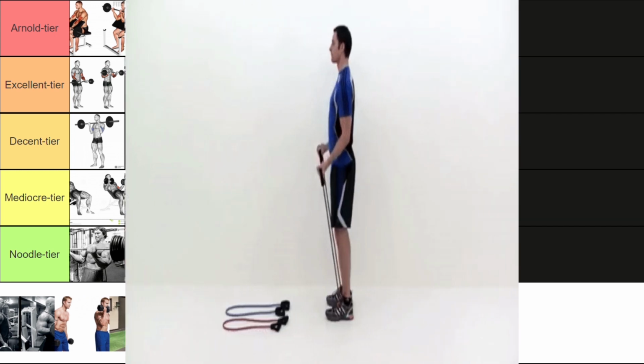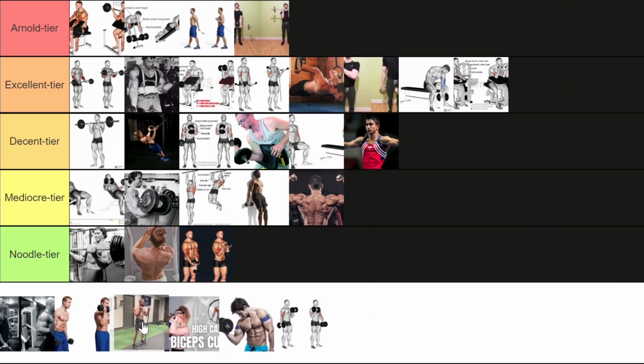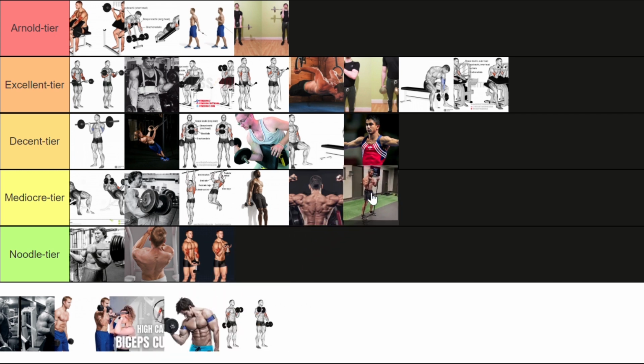Then we have band curls, and the band curls are right there, and I put them directly in C tier, so it's mediocre tier. Now, this one is a C tier because you're not going to build much muscle off of it. I personally do them more for recovery, since I have a tendency to do partial ranges of motion where I never fully extend the arm on biceps, and it might not be the best idea for the health of your elbows and your bicep tendons.